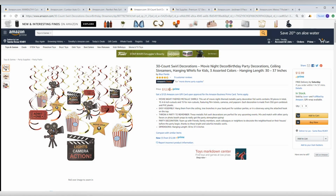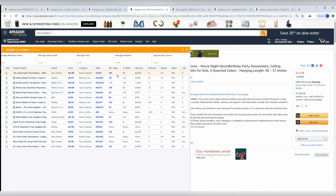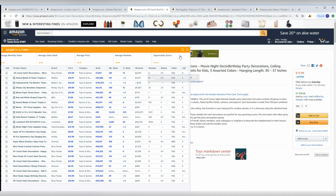Jumping out at me first, low price point, but it's okay. Low price points are okay. And just 3 pictures, all photoshopped. What does Jungle Scout say here? 13 daily sales, 280 a month, 3,600. So if you're looking for a product that, you don't have tons of funds, well, hey, here you go.